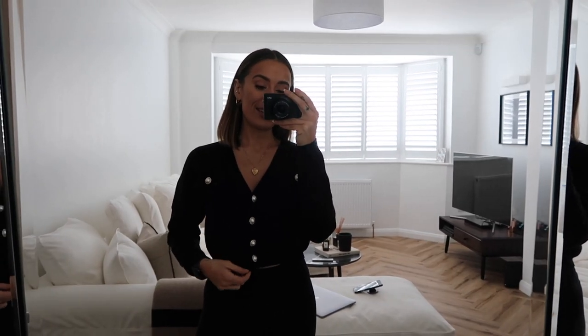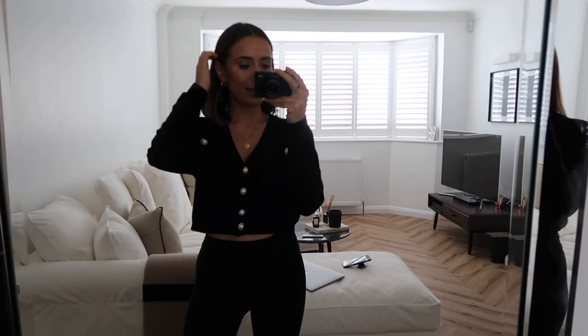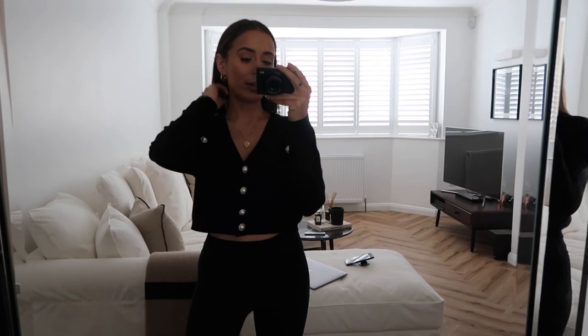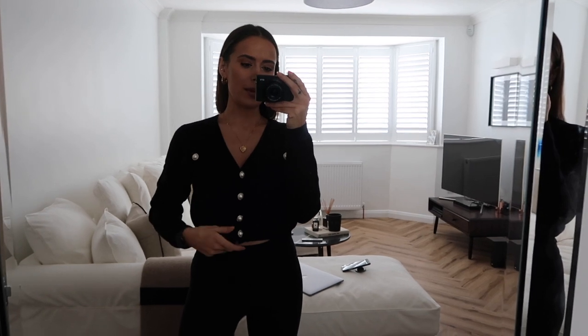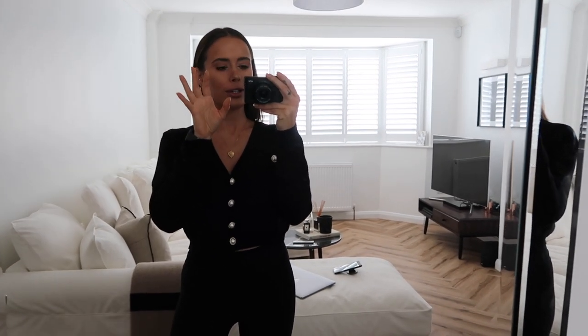But yeah, I was looking on ASOS for a cute cropped black cardigan and this came up and I'm just absolutely obsessed with it. It's actually Mango via ASOS, but I've never seen this on the Mango website. So that is one of the reasons that I love ASOS. Their buyers are really good at picking really good things specifically off of Mango, also Other Stories, but they always get the best Mango bits in, stuff that I never see on the website. So yeah, really happy with this.